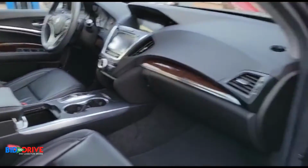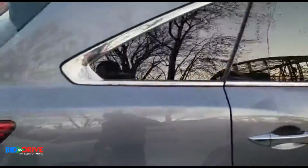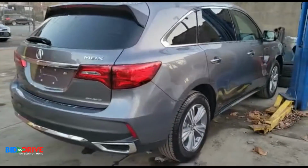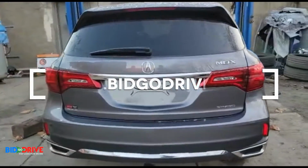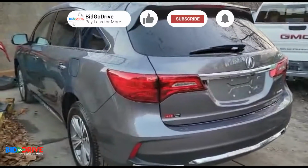Great SUV for somebody that needs one for the winter. We'll post it on the website once it's done. We offer financing on the vehicles we rebuild. It'll go through the state inspection process as well.